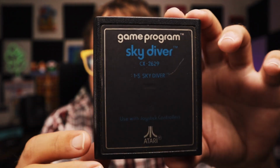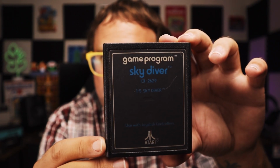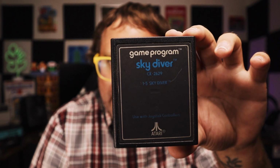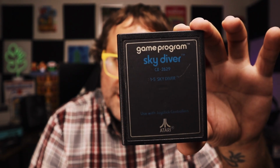So I do have Skydiver. I have checked. But this is a different label variation. The other one I have has a picture on it, and this one is just the blue text here. So that's awesome. Got me a variation. Super excited. I actually love the look of some of these text cartridges, at least. Like, that blue looks really nice against the black. I think it looks real classy. Very cool. We got a cartridge variation of Skydiver.